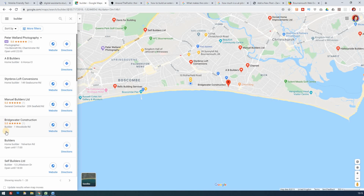In fact, it's almost like it's alphabetical. There's so little competition in that particular field. So that's the second thing to do, is claim your Google My Business and make sure you update it. And I've put plenty of videos out there to show you how to do that. The third one was then to make sure you've got great reviews as well from your clients.